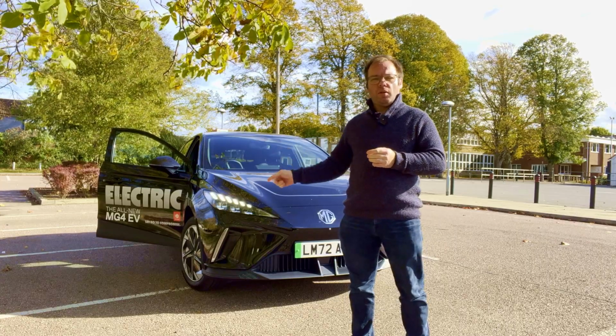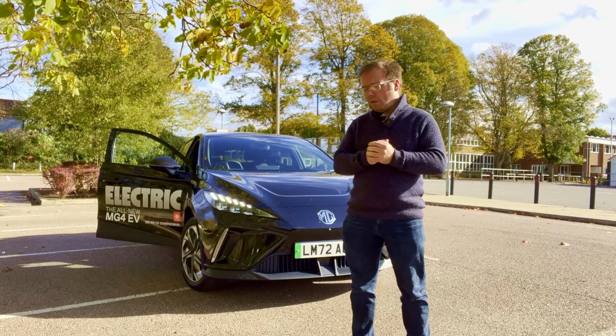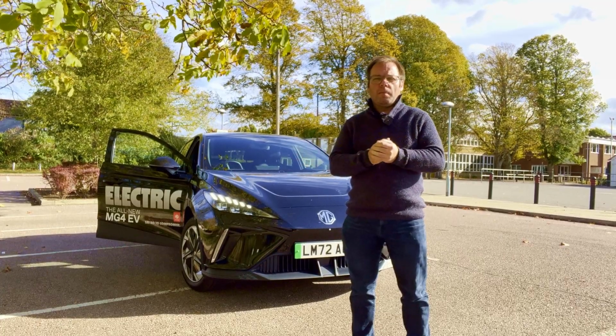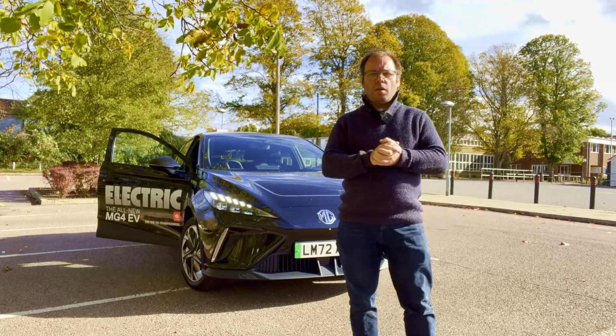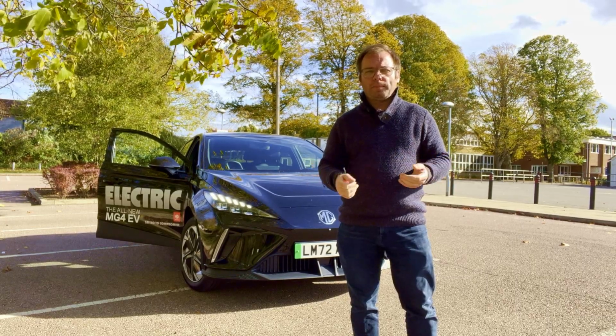So this is the new MG Z4, or MG4. This is the Trophy edition. So we're going to take a look around, we're going to have a test drive and see what I think.